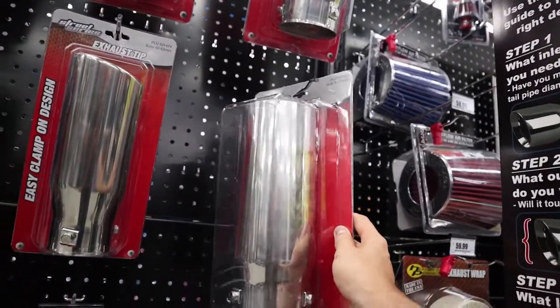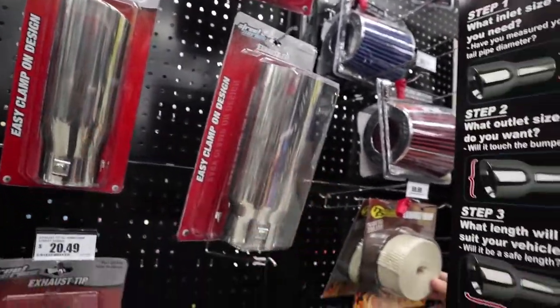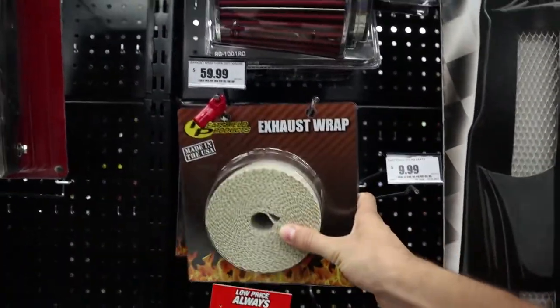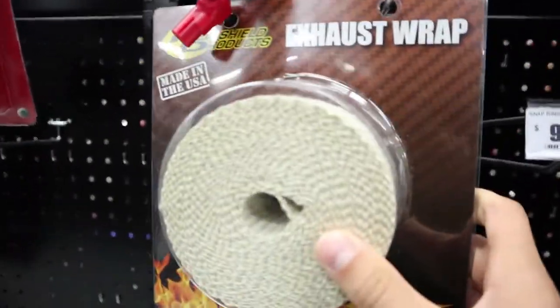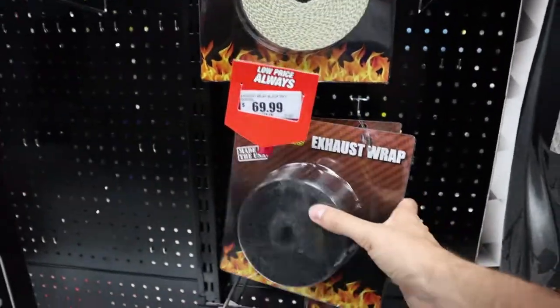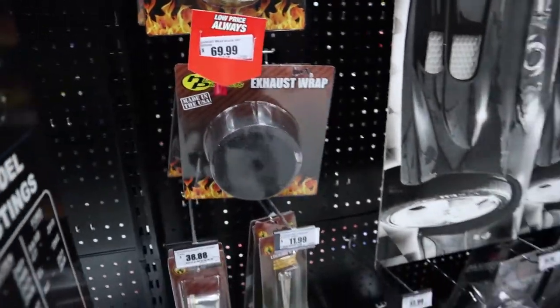Get some exhaust tips. Yeah. Straight from Super Cheap. Look at these exhausts. $60. That's how much you can get them online for, but better than this. This is just like regular shit quality. There's like the carbon one. Yeah, that's like the best one.